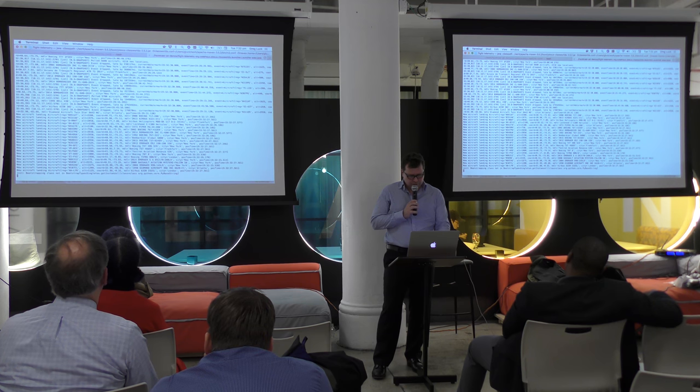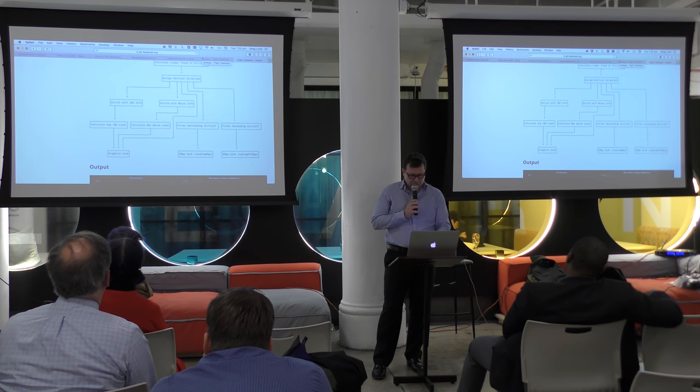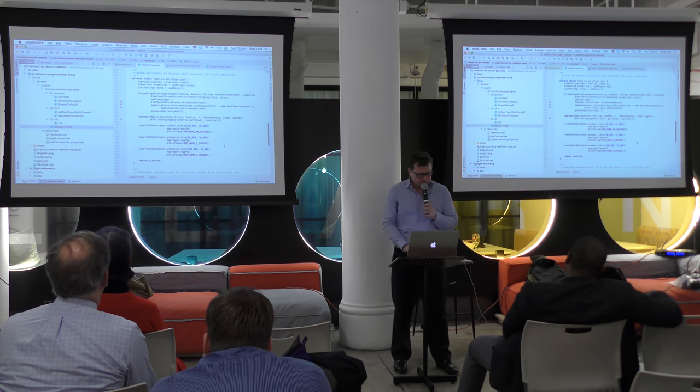Alright, so this will take a while to populate. We do have New York in here. So we'll see if the airport's actually closed or not. Then we're just outputting this to Grafana. Don't have quite enough data yet. While we're waiting for that to populate, I'll show you what the code looks like for this one.